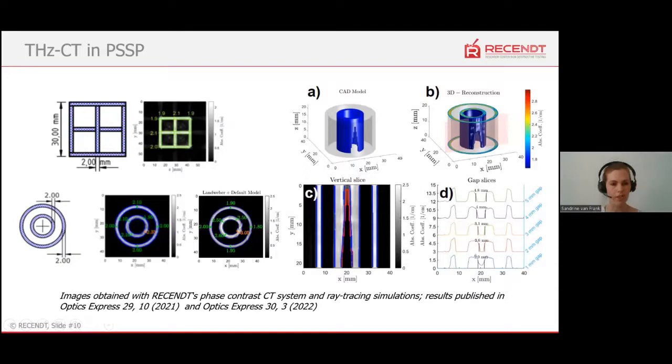Another interesting feature is if you look, there's one measurement that's indicated in orange. That's kind of an outlier. It's 2.35 millimeters instead of 2 millimeters. This is no artifact, it's real. It's actually a seam created by the 3D printer. And so it's nice to see that we could detect this defect using our method.